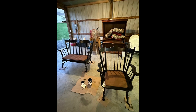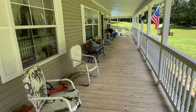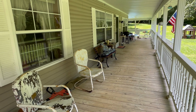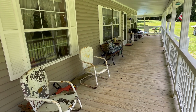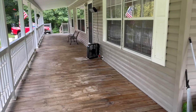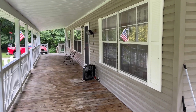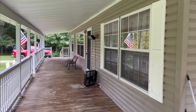All right, it's all ready to go. Let's haul it on over to Mama's. Now she had all this vintage metal furniture that if I would have known how to refinish these, then I would have used them. For now, we're setting them to the side for future projects, and I am keeping the bench. I will repaint that somewhere down the line.